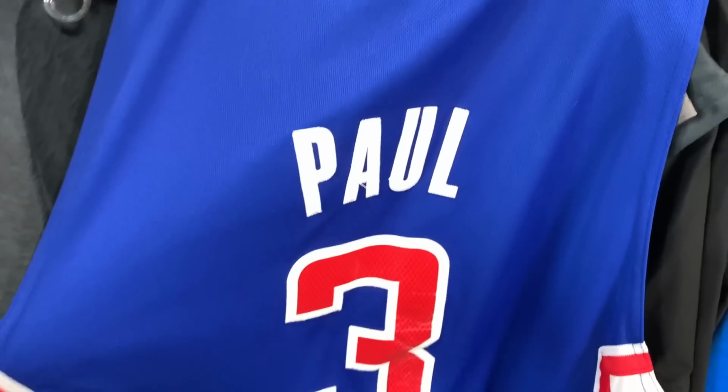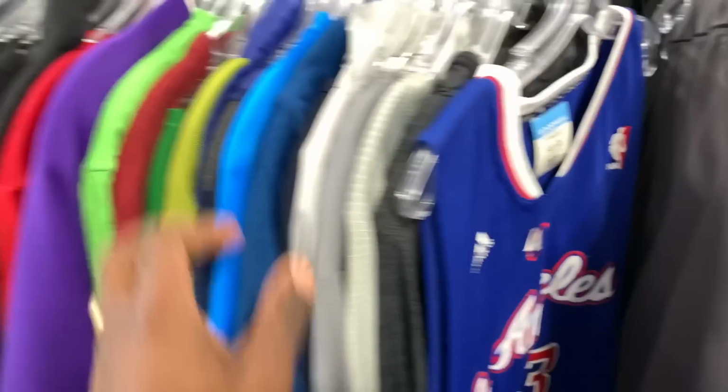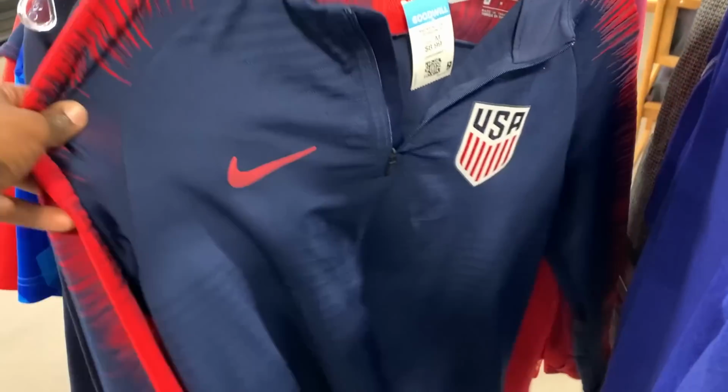And that's probably why this thrift store had them priced for so cheap. They were only asking $9, and they usually would ask like 25 bucks for solid jerseys in the thrift. So I still ended up passing on that one. But then there were two really interesting finds.